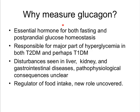So when we get the question, why measure glucagon? Now we can say, because we've analyzed it, that glucagon is essential for both fasting and postprandial glucose homeostasis. It is responsible for a major part of the hyperglycaemia in both type 2 diabetics and perhaps also in type 1s. There's some research ongoing now following up on Roger Unger's latest observations, and let's see how that ends.